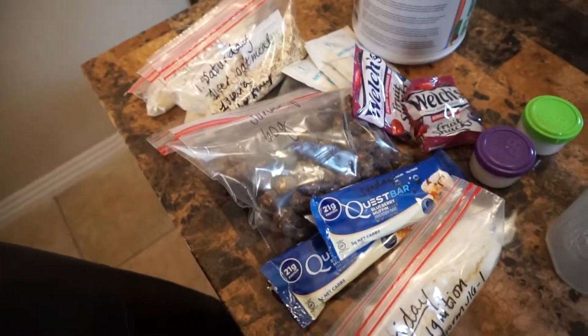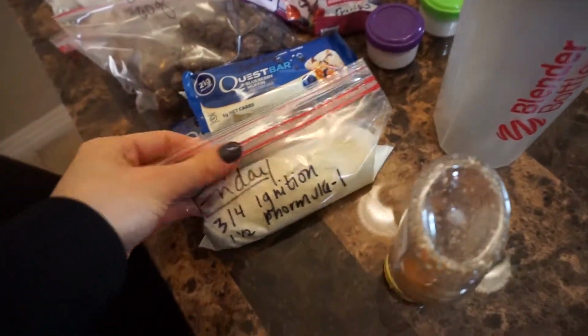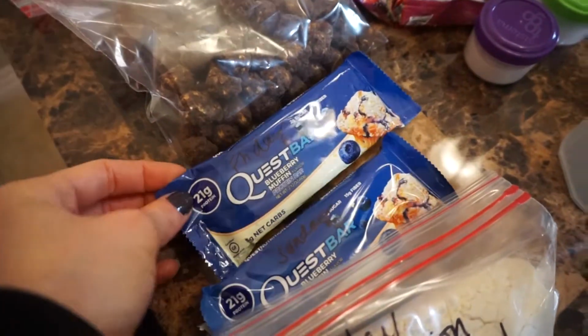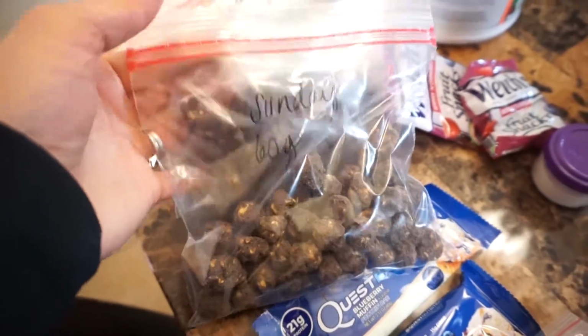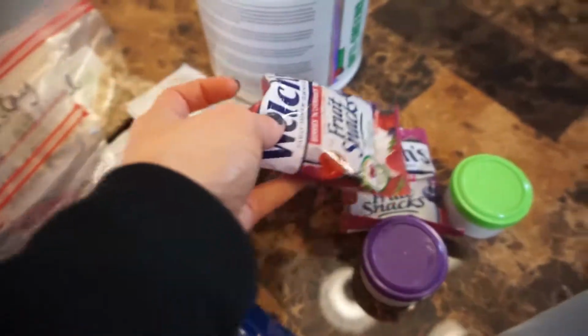So I'll show you guys that. I also labeled everything because I'll be busy and I don't want to forget what's for which day. I have my post workout for Friday. I have a couple protein bars that are labeled. This is Icon Meals chocolate protein popcorn, for when I want a little treat. And I have this for one of my pre-workouts.